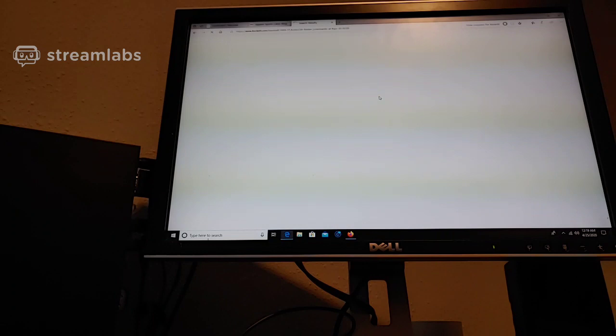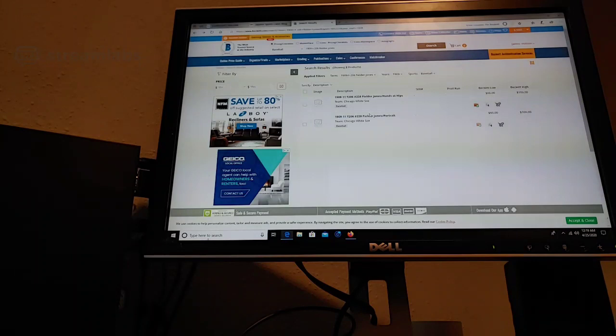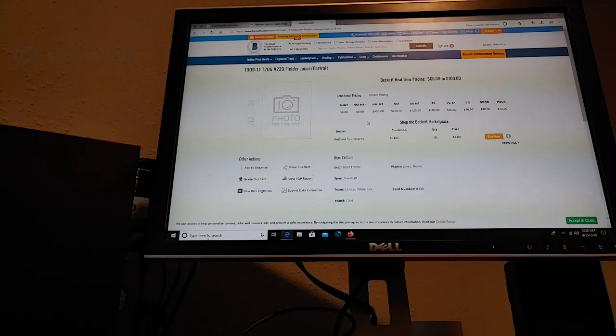Oh, it says there's two different variations, hands at hips. That's not this one. Go back here. Wonder if one's worth more than the other. But yeah, I don't even care if they're commons or not on these. And to get one that grades more than a 1, I think is perfect, because so many of them look like they'd been eaten up through a lawnmower.